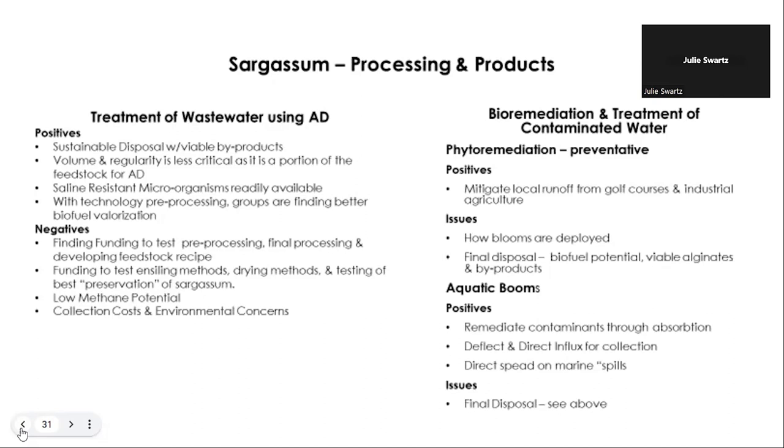And then they're also talking about the use of aquatic booms that actually contain sargassum so that they absorb. The issue with the sargassum absorbing all the toxins is then what you do with it. And biofuel seems to be the most constant suggestion or solution as an end thing. So then we're back to collecting it and getting it to process and all the cost involved with that, and which form is best: living, wet, dead, on the beach, rotten.